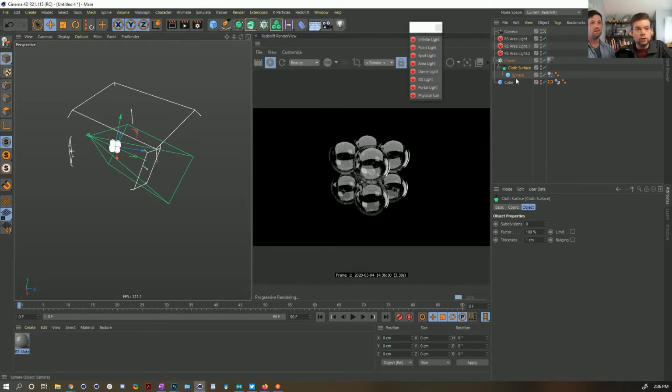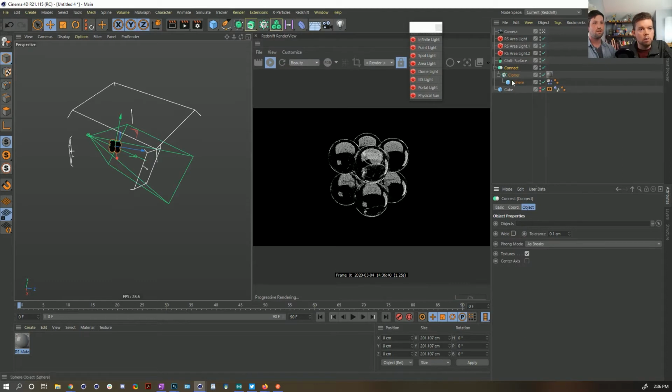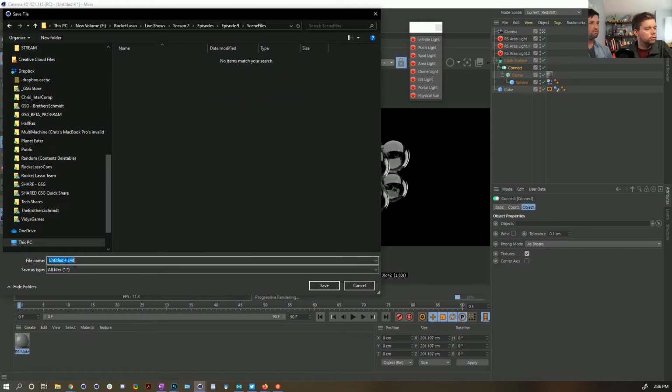So I'm going to slightly change the order of operations here. The simulation shouldn't be affected, but we will combine all these in the connect object that's not welded, and then we'll put that into a cloth surface. So now those should sim, and what we should have done already was save the file. Nick, everything gets saved in the episode 9 and scene files if you end up saving anything.